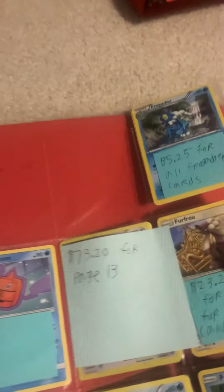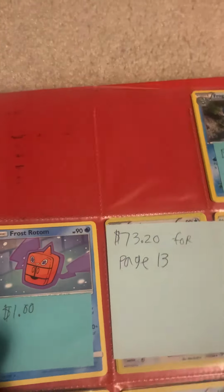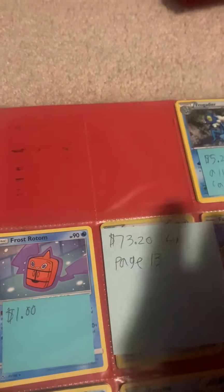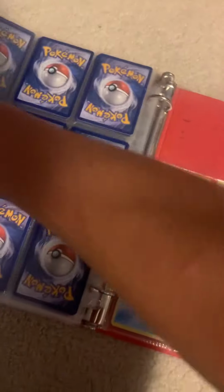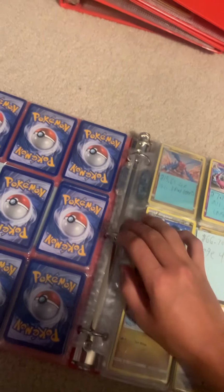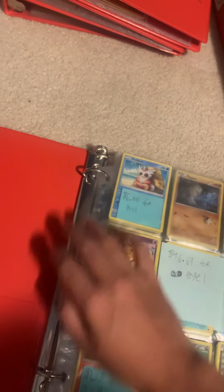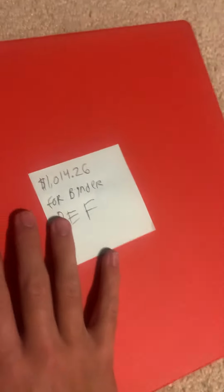The last page of the binder for DEF is $73.20. It's crazy for page 13. So, that's the binder DEF. We're done with that one. So, there we go. That's for the DEF binder, $1,014. I'm gonna grab the next one.